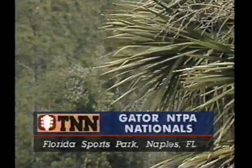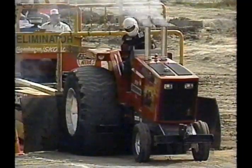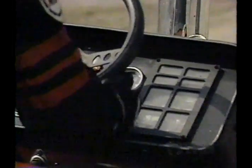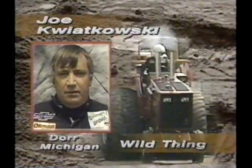We are ready now for our final pull in the competition here at the Gator NTPA Nationals, and there is a look at Joey K. Joey Kwiatkowski from up in Dorr, Michigan, driving Wild Thing. He'll be the last one to take a shot at Terry Blackburn. Of course, Terry pulled it out of here, so Joey the K will have to have a full pull.